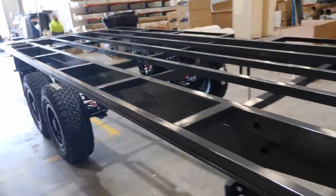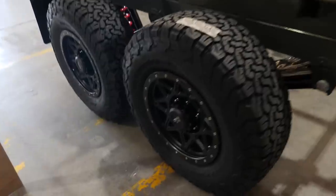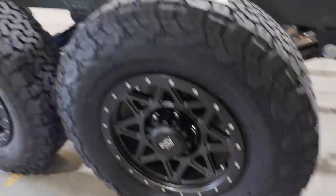We're running the BF Goodrich tires, the KO2s on here. That is something we've added, just because when we've had some vans with other tires on, they're generally hard to find and get in stock if you're up in Cape York or something like that, which is obviously one of our big things this year.